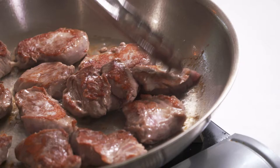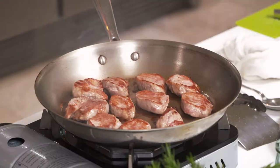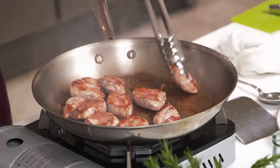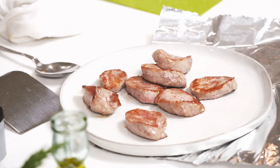All right, those are going to take another 2 minutes. Okay, I can see these have just a little bit of give. We're gonna get them out of the pan. Look at all that wonderful brown stuff at the bottom of the pan. That's where all the flavor is. It's not gonna be cooked again.